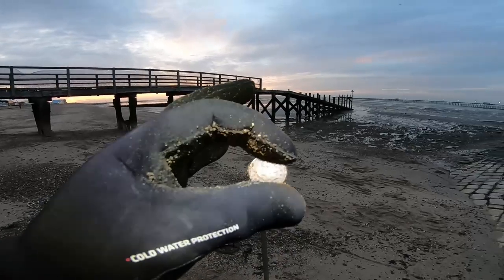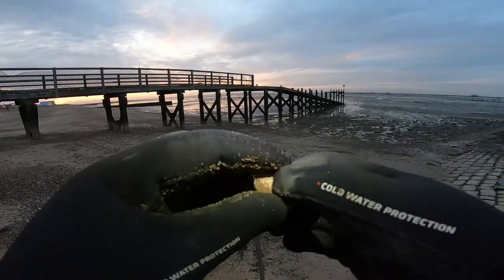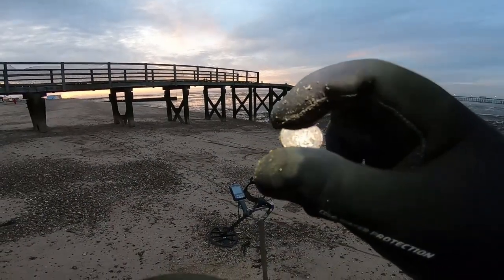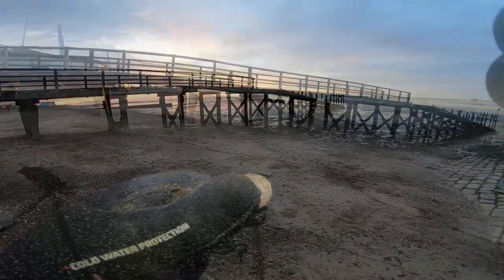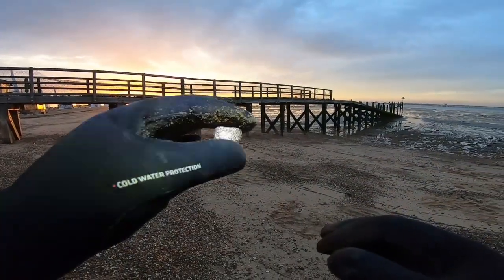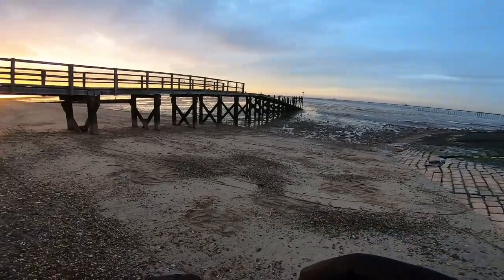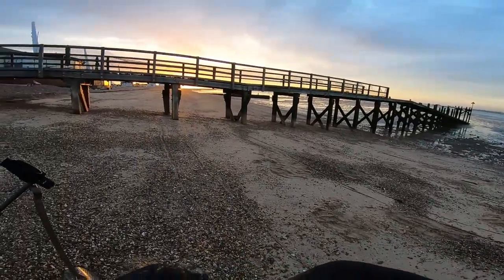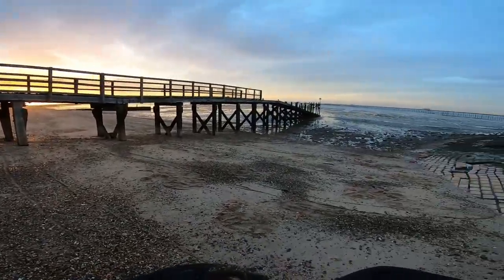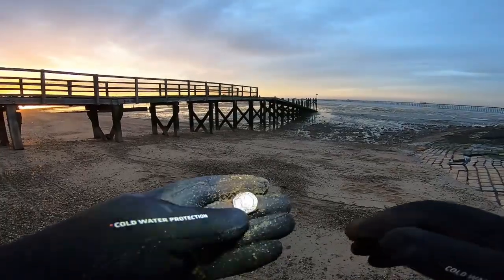And there it is. It wouldn't be a session anymore without me finding one of these. An old round pound. Next coin, another 20 pence piece. And you've got to bear in mind, all these coins I'm finding now are coming off a section of beach which was smothered on my last outing, so the wind is still doing its magic. But anyway, another 20.